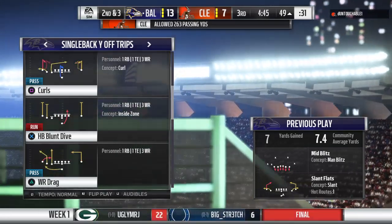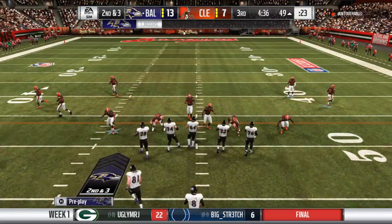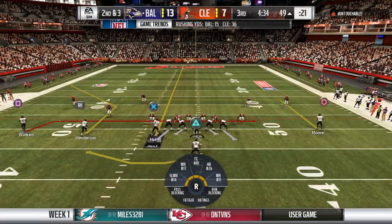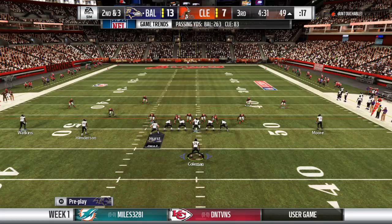Yeah, will they make up for it? Able to get 7 on that first down pass play. 2nd and 3. Now let's go. Green 39.